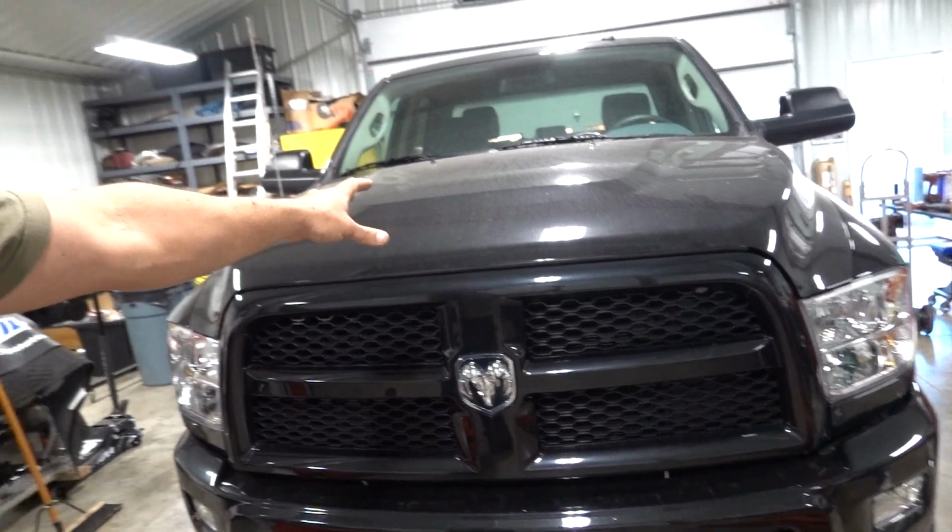The truck is acting normal. All of the miscommunication codes are gone. The truck has no codes. Drove it up and down the driveway a little bit. Obviously, we still are missing our Banks intercooler pipes. Everything is still going to get powder coated, but the truck is okay.